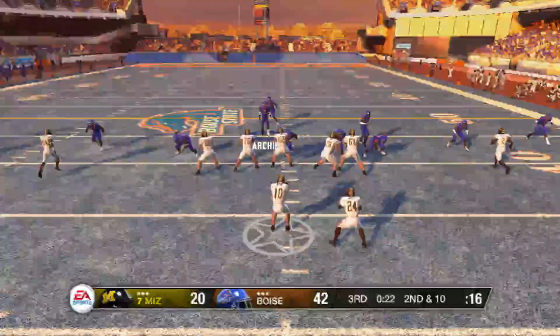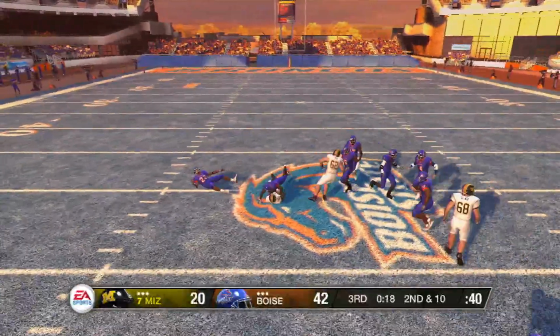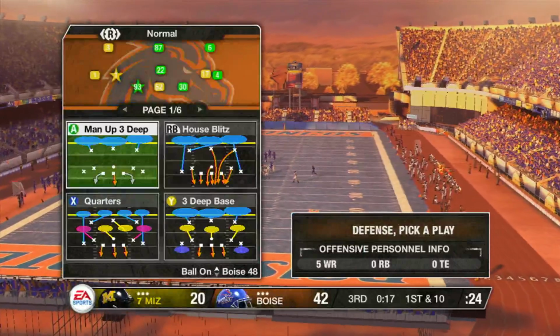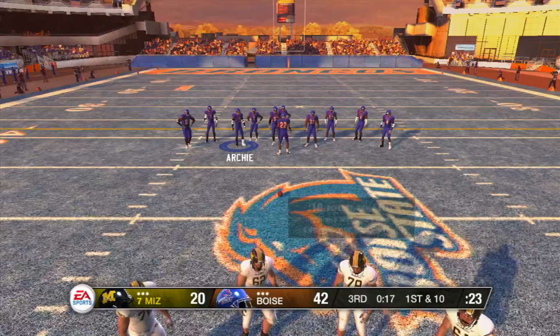Ready, hook! And down he goes, around the 48-yard line. Looked like the linebackers bit on that play fake. I didn't even know the quarterback had the ball. That's worth a yo. It's first and 10.